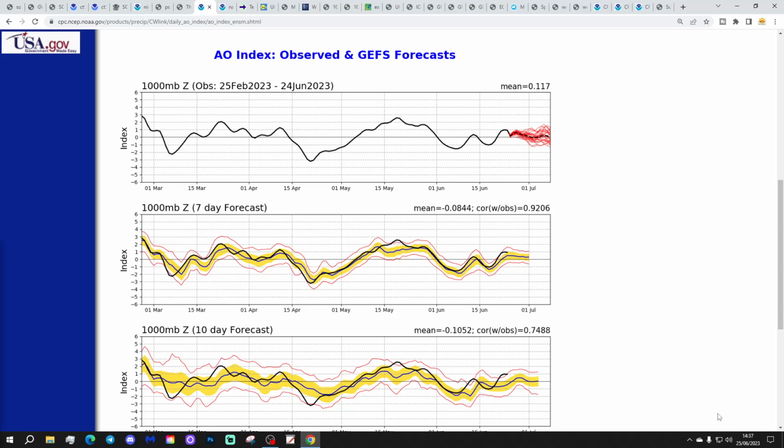Okay, Arctic oscillation observed and forecast next. So the AO is just an index that's measuring the atmospheric state, similar to the SOI, really. It doesn't drive anything on its own terms, just tells us what the atmosphere is doing. When the AO is in a positive phase, we've got low pressure over the Arctic and the pole. When the AO is negative, we've got high pressure blocking over the Arctic and the pole.